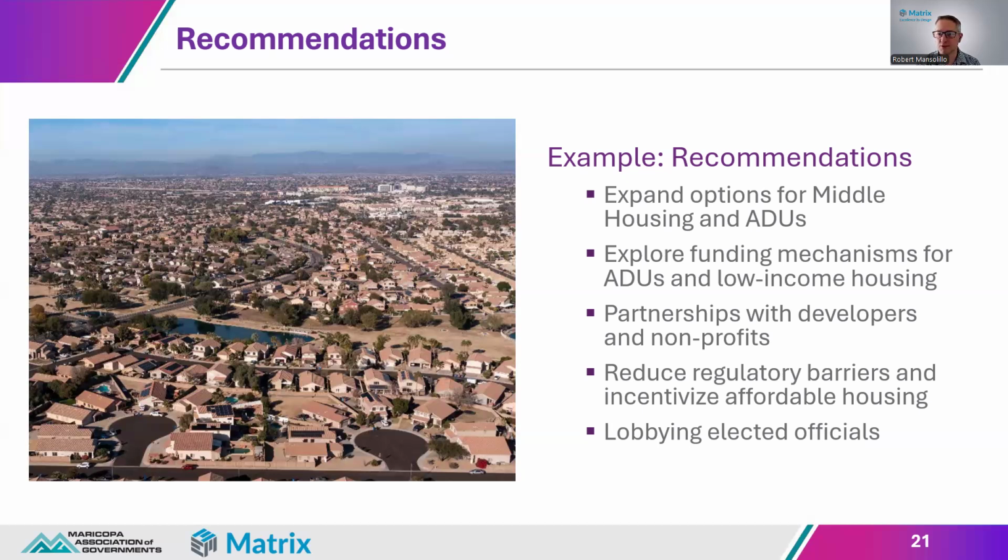Partnering with developers and nonprofits can help expand housing options at certain income levels. Reducing barriers and incentivizing affordable housing: this goes back to partnership developments and reducing regulatory barriers, whether those are zoning or any other barriers, those can be addressed.